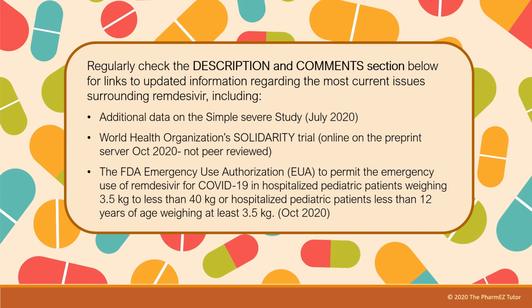And regularly check the description and comments section below for links to updated information regarding the most current issues surrounding remdesivir, including additional data on the Simple Severe study, the World Health Organization's Solidarity trial, and the FDA emergency use authorization to expand the use of remdesivir to other pediatric patients.